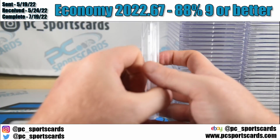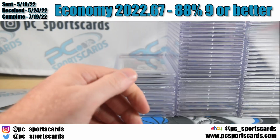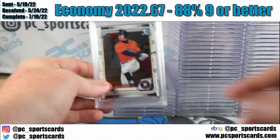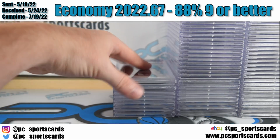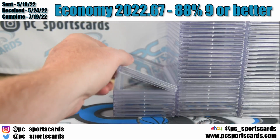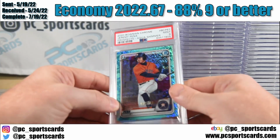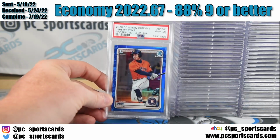It's funny, they're putting the base chrome card in a thicker slab. It's the only one. The paper and the refractors and stuff are in the regular slab. Aqua Shimmer of 125. Blue refractor.